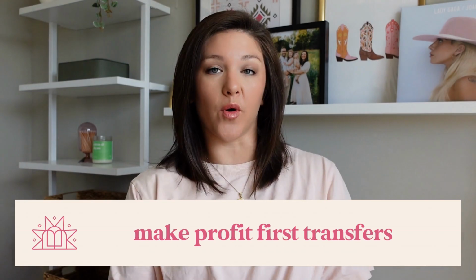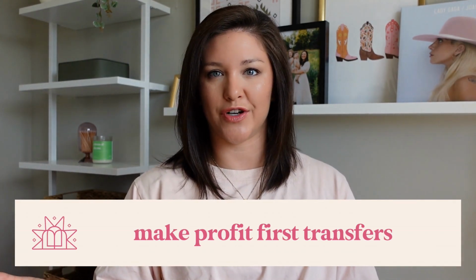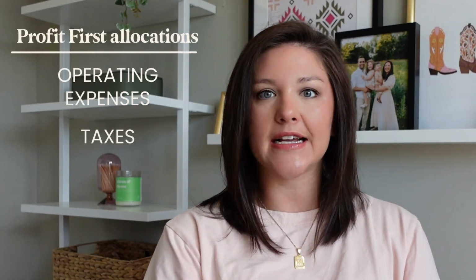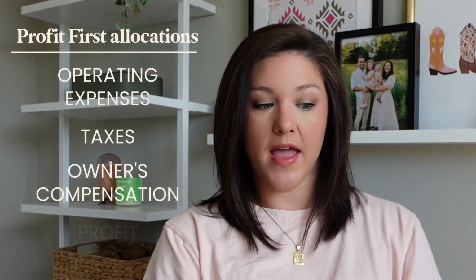All right, step 4 is to make my profit first transfers. If you are like me and you love profit first, this is when all of the income goes into that one account and we are divvying it up between your operating expenses, taxes, owner's comp, and profit. If you are using Relay Bank, which is the official bank of Profit First, this is so easy to do. You just add all of your percentages and you click one button and it disperses everything for you. So easy. We love it.